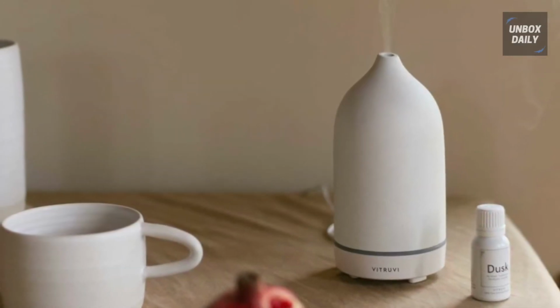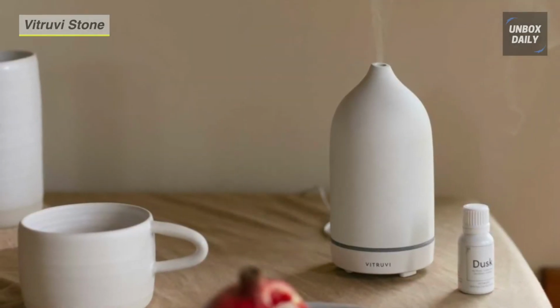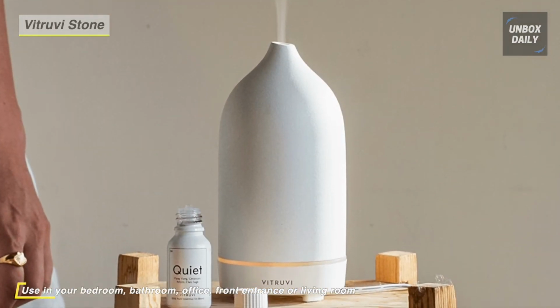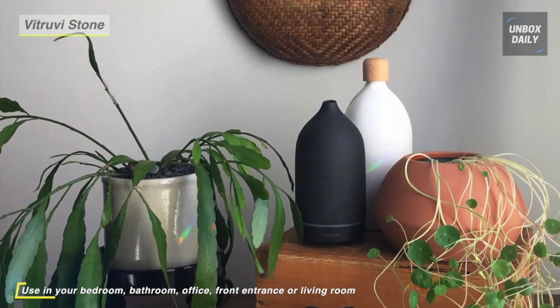Designed out of the highest quality, hand-milled ceramic porcelain. Next, we have Vitruvi Stone Diffuser. It uses ultrasonic vibrations without heat and therefore keeps essential oils in full integrity. It offers a beautiful matte ceramic finish, which is unique, sophisticated, and can fit into any space.